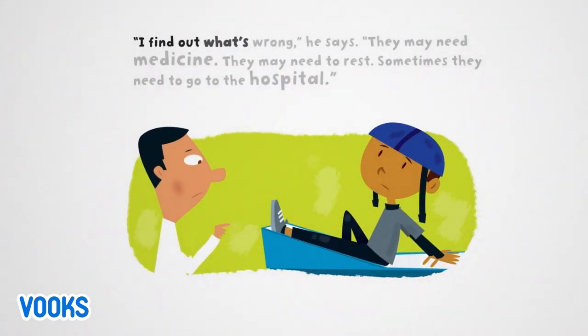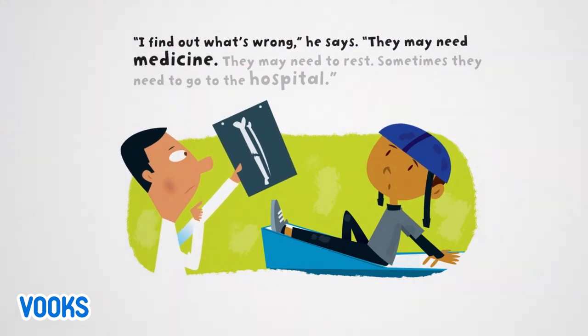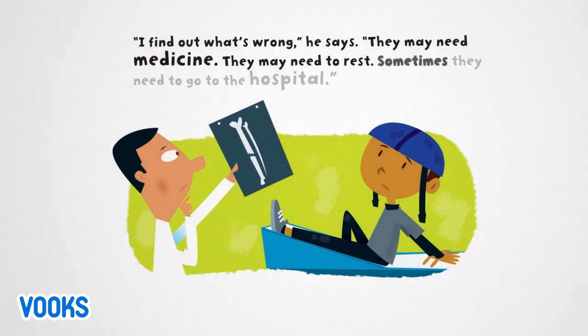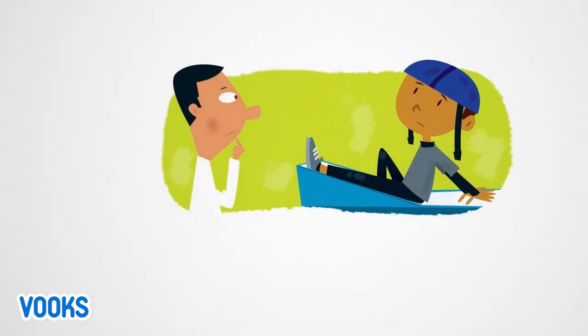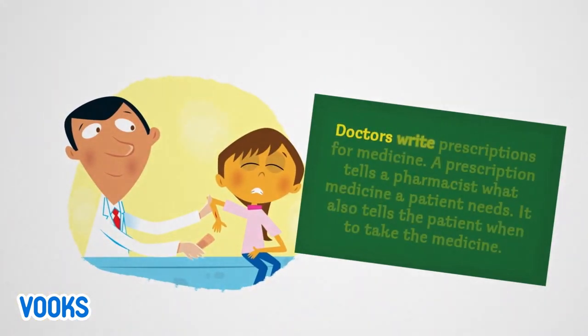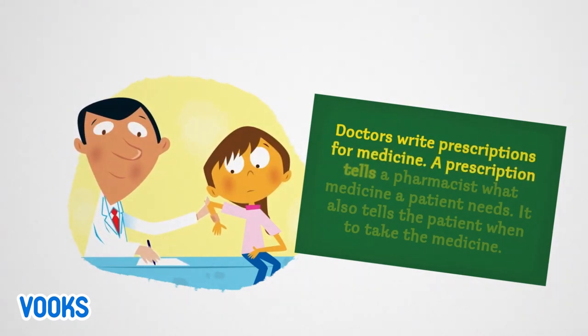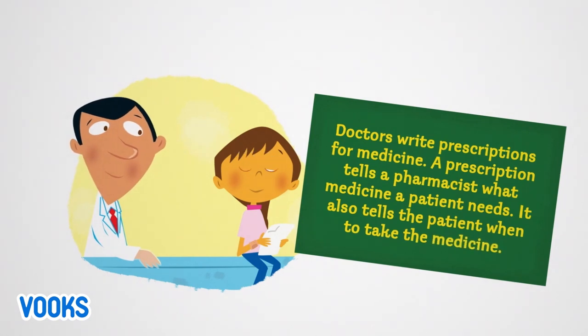I find out what's wrong, he says. They may need medicine. They may need to rest. Sometimes they need to go to the hospital. Doctors write prescriptions for medicine. A prescription tells a pharmacist what medicine a patient needs. Here you go. It also tells the patient when to take the medicine.